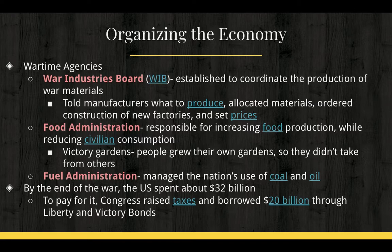because a lot of the food was now going over to the soldiers fighting in the war. People were encouraged to grow victory gardens. It was just your own garden that you would plant in order to feed your family, so that you didn't have to be going to the store and buying things that could otherwise be going to soldiers fighting in the war. And then the Fuel Administration is going to manage the nation's use of coal and oil.